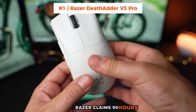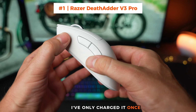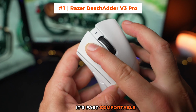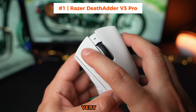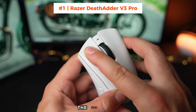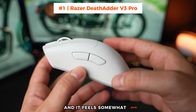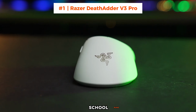Razer claims 90 hours, and since unboxing it about 3 weeks ago, I've only charged it once. I've been exclusively using this as my primary mouse for at least 8 hours a day. It's fast, comfortable, has excellent battery life, and is very deadly in the right hands. Very few gamers can lay claims to such hands though. For most of us, the $149 being asked for the Deathadder V3 Pro is simply too much, and it feels somewhat akin to owning an F1 car and using it for grocery shopping and school runs.